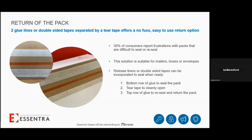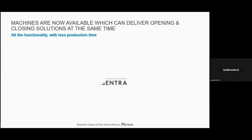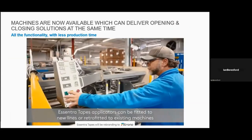But does this add cost and increased passes through the production process for tape application at the point of packaging manufacture? Not anymore.